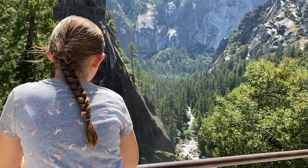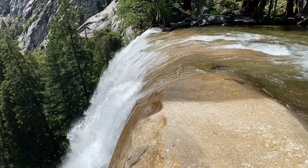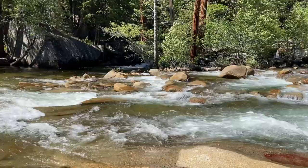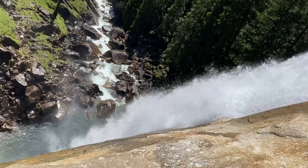It looks so pretty. We made it. We are at the top of Vernal Falls and it is beautiful. We are so glad we came up to the top of Vernal Falls. That being said, it is quite a trek and I'm really glad that we turned around with the little kids at the footbridge. But for your older kids, this is a beautiful hike. Now we're gonna go on up to Nevada Falls.